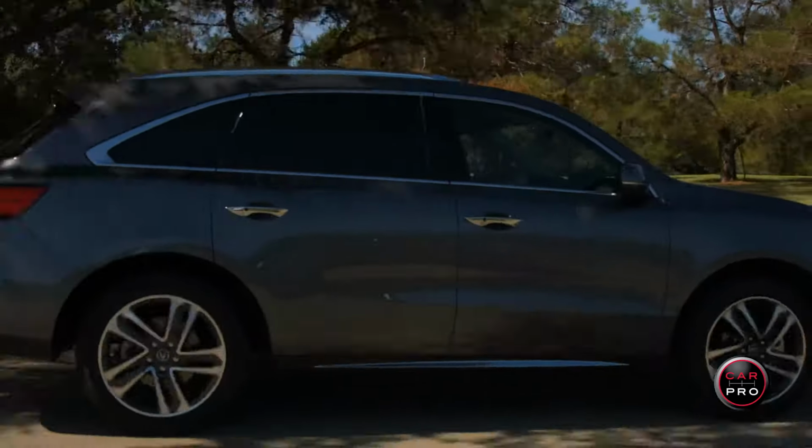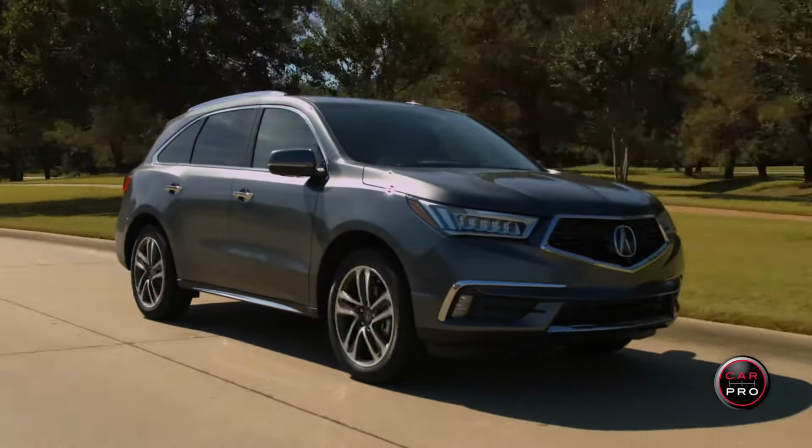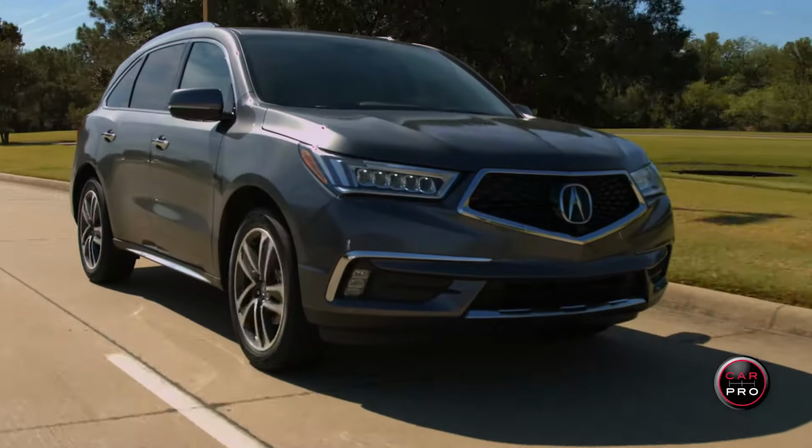This MDX is a two-wheel drive, but you can get it in a super handling all-wheel drive system, although you lose just a little bit of fuel economy, but the handling of the all-wheel SUV is fantastic. The MDX comes nicely equipped, and for 2017 there are 3 packages that you can add: the Advanced, the Entertainment, and the Tech package. My review vehicle has all 3.